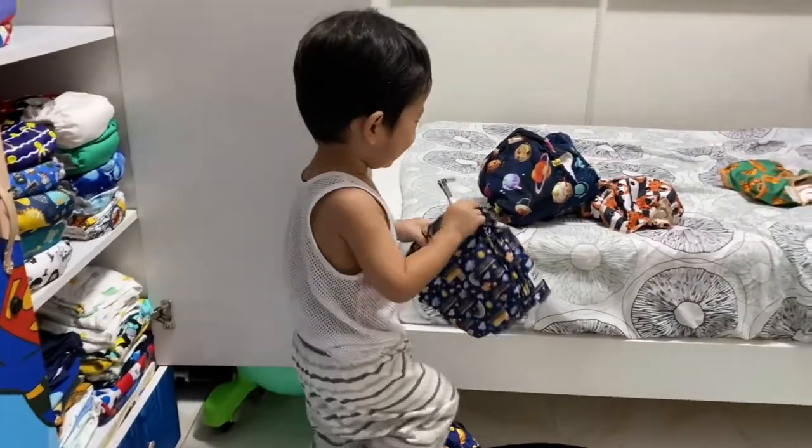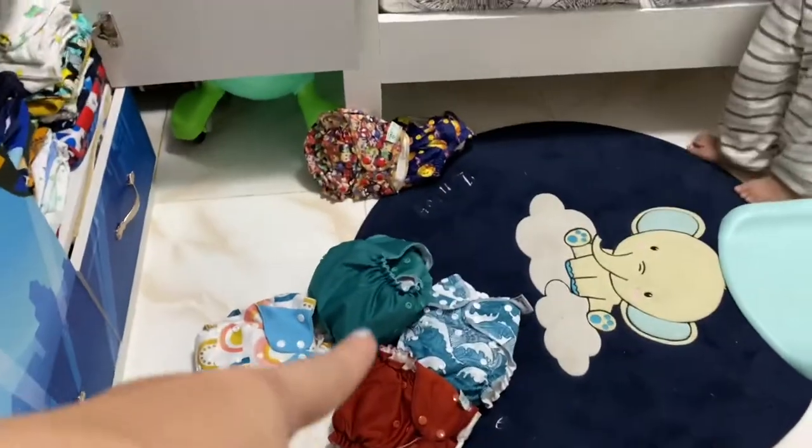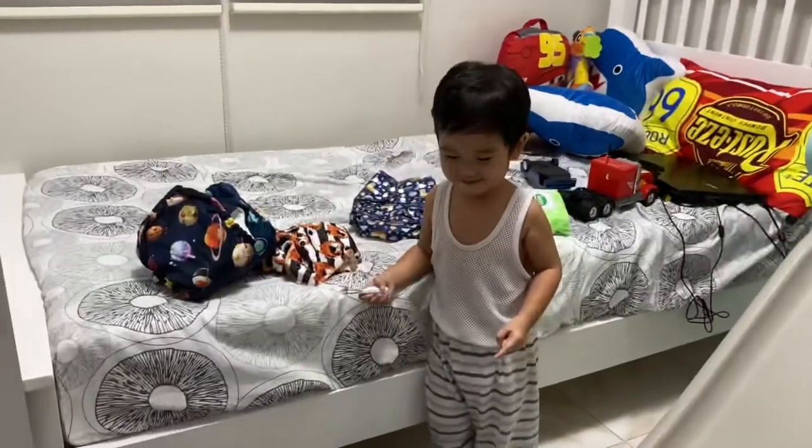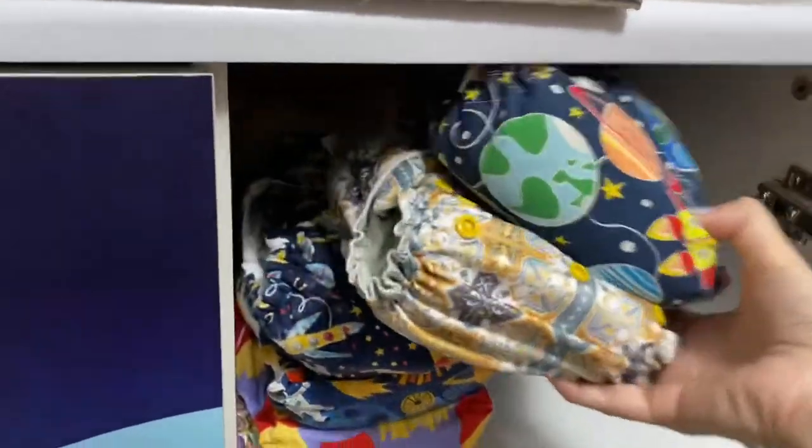Okay, come on. Put on top of the bed. Hey, Kai. How about the other ones? Please, Gab. Come on. Oh, naging busy na yung assistant ko. So, let me do it.